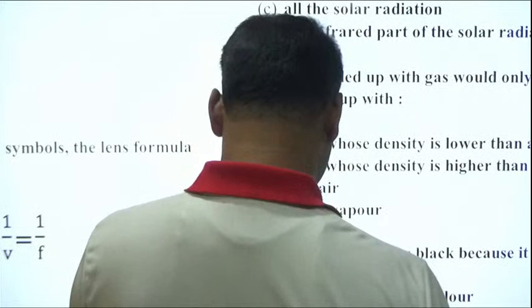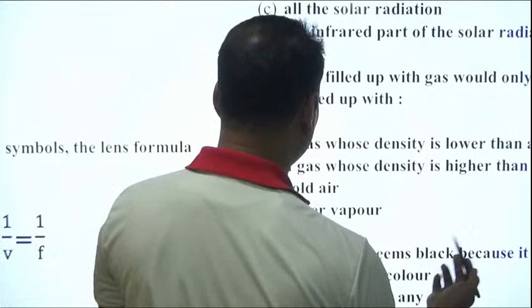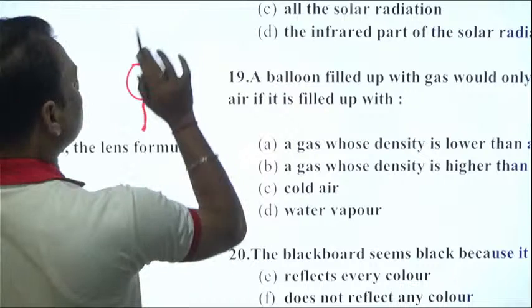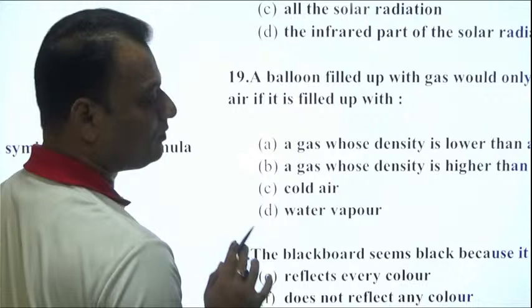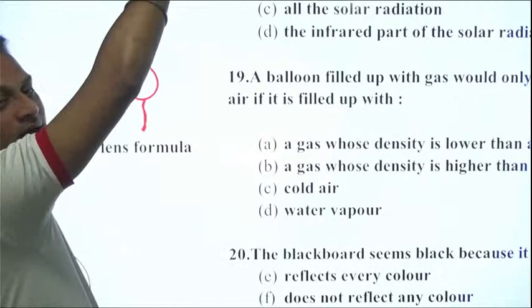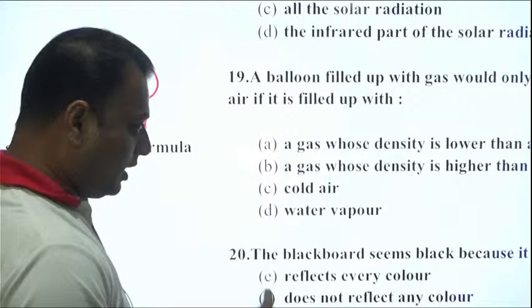A balloon filled up with gas would only go up in air if it is filled up with what? In junior classes, this is a balloon. It goes up if the balloon is filled with air. If it does not carry any gas, then it just falls. The difference is that when the gas inside the balloon is lighter, it goes up. But when the weight of the balloon is not less than the air, that is, the air density is more, then it falls down.